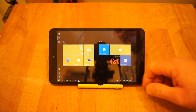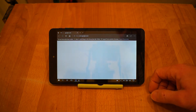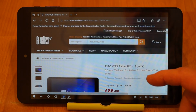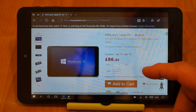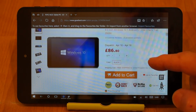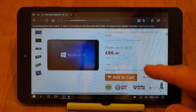You've got things like the Microsoft Edge here. As you can see, it boots through quite quickly. It's quite nice actually. Here is the little tablet on GearBest's own site, and you can see it's £86.80 at the moment. You can only get it in black. It's available by the looks of things. Well, at least it will be from the 16th of April to the 18th of April, so I guess they only get them in, you know, so many in at a time.